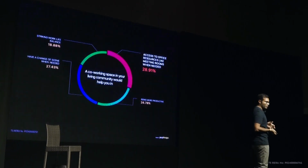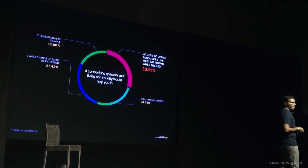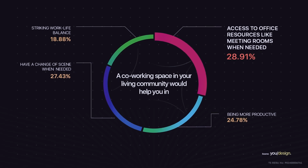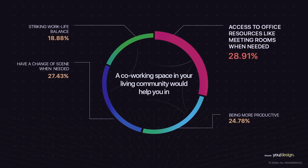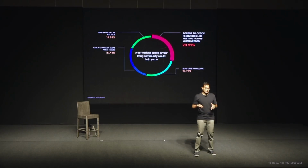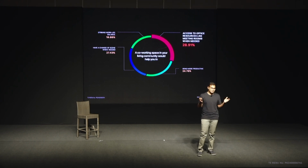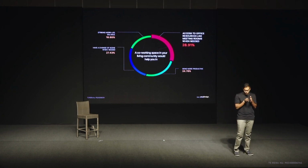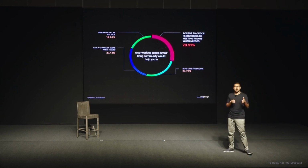This was the infographic I was mentioning. A co-working space in your living community would help you, say close to 29% of people, with access to resources like meeting rooms and such things, and a change in scene, being more productive. So these are some of the things we found, the problems of work from home.